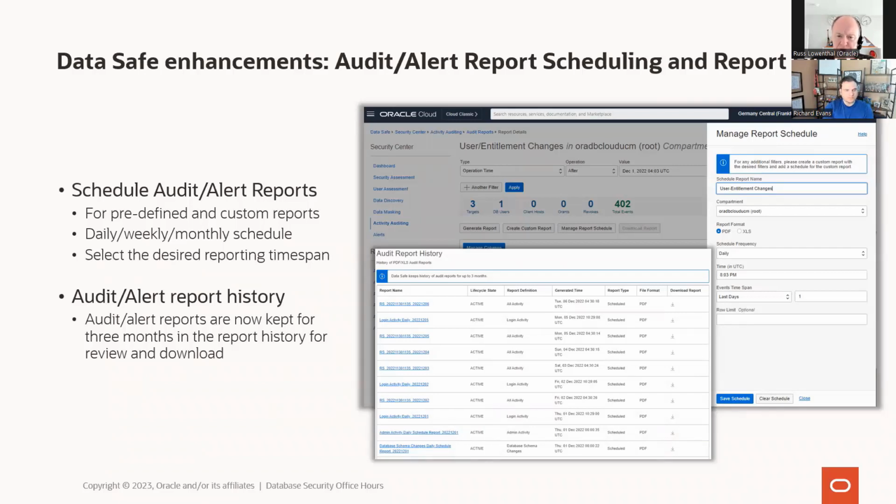And prior to, I think it was around the end of November, you didn't have the ability to say, hey, I want to create an alert, create a policy, and I want to create an audit report. This is the content I want in my audit report. I want to look at these targets, these types of events. Everyone has different things they want to look for, but I don't want to have to go into Data Safe and run that report manually. I want it to just run on whatever my schedule is and send me an email and let me know that this report is ready for viewing so that I can go out and click it and look at the report.